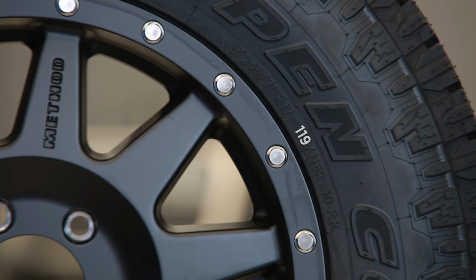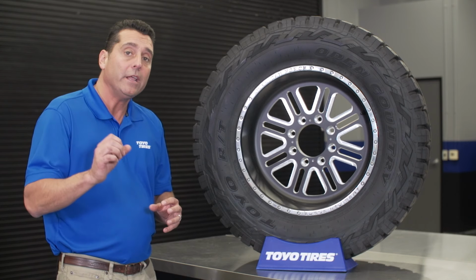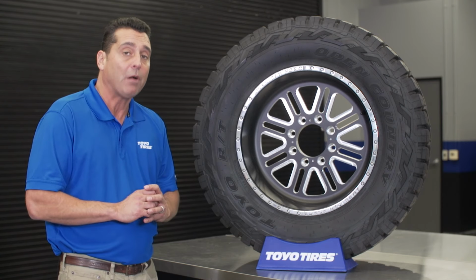Now, after the tire size, again, you will find what we call the service index of the tire. In this example, it's a 119/116R. The 119 and the 116 represent the load index at max air pressure for this particular tire, and the R is the speed or performance rating of this particular product. The 10PR in this example represents that this is a 10-ply rated tire, or what we like to call a load range E product.